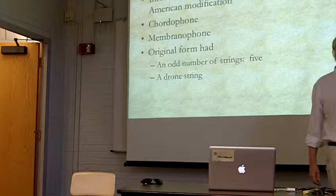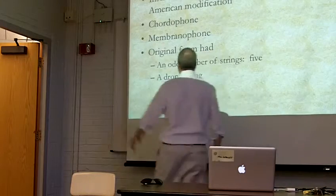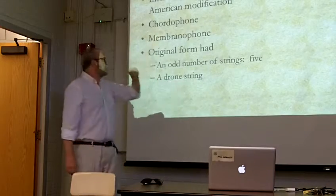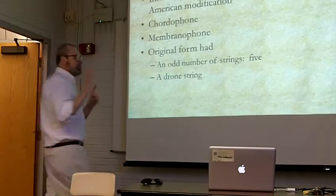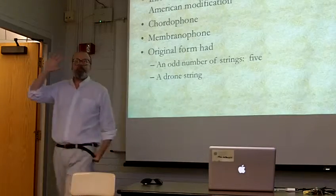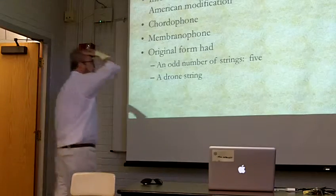But nowadays we prefer that because it is impervious to changes in humidity and temperature, so they don't break. But it is a membranophone, and I think it is the only membranophone in Western music. I think that's correct. So it has these strange qualities. In the original form, it had an odd number of strings. The one I have shown you has six, and it's a later development. The original ones generally have five. And it's unusual to find a Western stringed instrument with an odd number of strings.